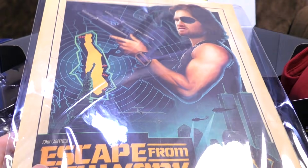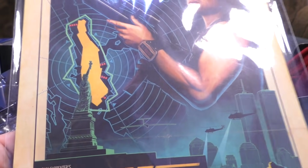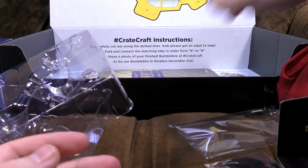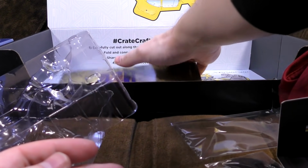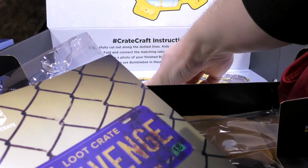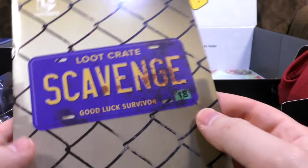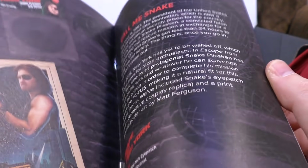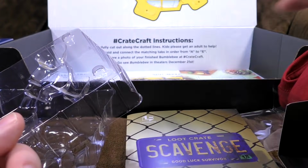These things do always sit with me slightly funny, though, because it does feel a bit like it's advertising more than an item you get in there. I don't know. Anyway, that's that. And holy shit, that's your lot. Scavenge. Yeah. Somebody's been scavenging the eye patch bin in order to give us the cheapest shit possible. I'm quite annoyed by that, can you tell?